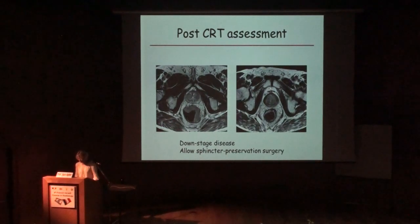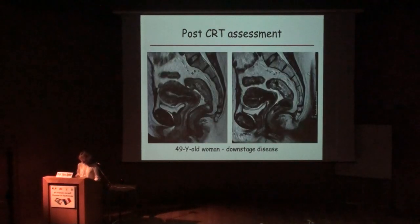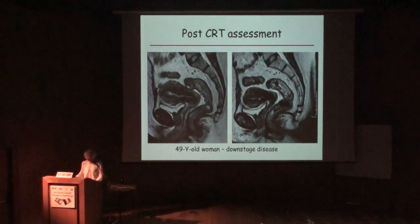So this is a patient with a rectal cancer, and it was a T3, because we see these small little nodules bulging into the perirectal fat. And here we downsized the tumor. Look at that, we can hardly notice it. And that allows sphincter preservation surgery.